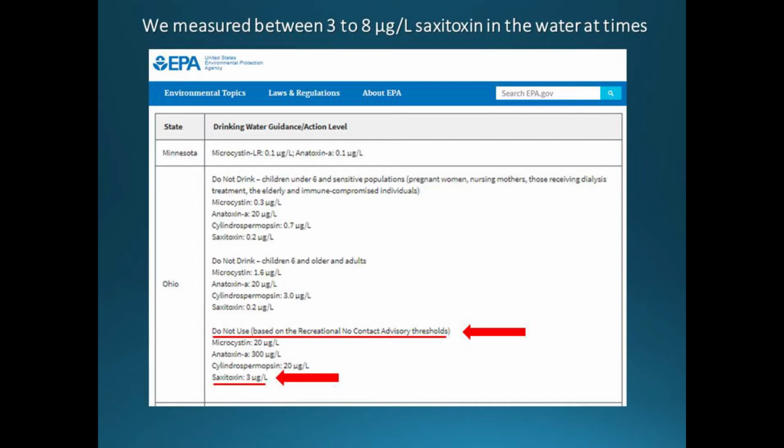If Florida actually had regulatory rules for saxitoxin, which we currently don't, this may have happened. So these are states that do. This is from the EPA. This happens to be Ohio. When you have saxitoxin over 3 micrograms per liter, and that's what we were measuring, actually higher than that, it's do not use. Recreational, no contact. You shouldn't be in the water at all. So Ohio would close the Banana River down if we had the same rules.